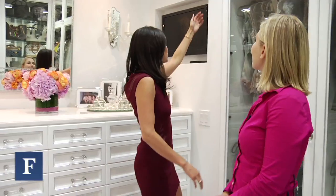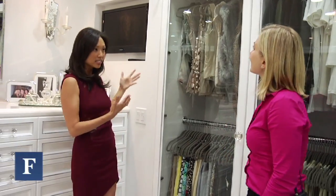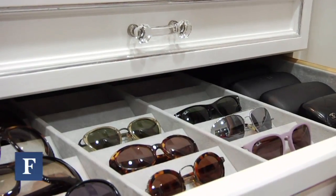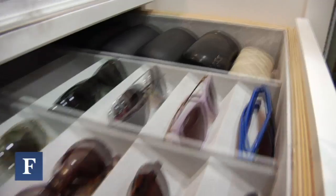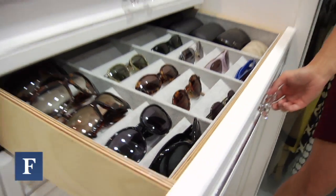Another thing are these great little pull-out hooks. I feel like everybody should have this in their closet. It makes getting dressed easier, packing easier. Another thing would be drawers. So, little details, and doing inserts for drawers. A lot of times you've got a drawer and you just put miscellaneous things in there. But if you really organize each drawer and do custom inserts, it makes everything so much more organized.